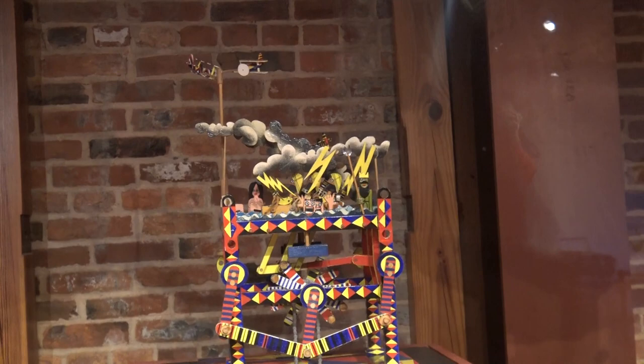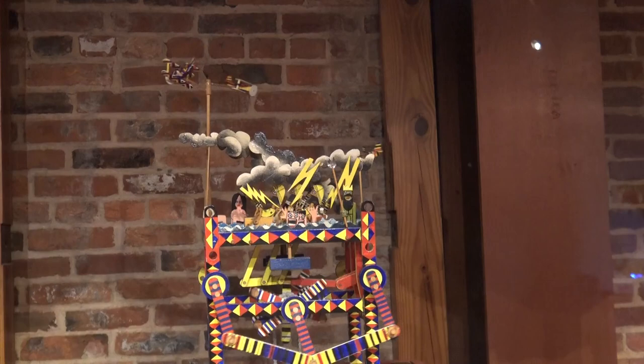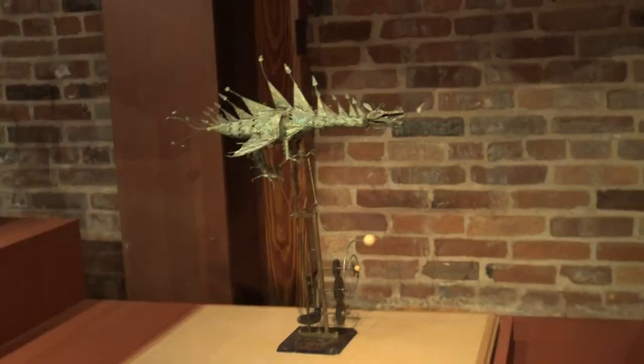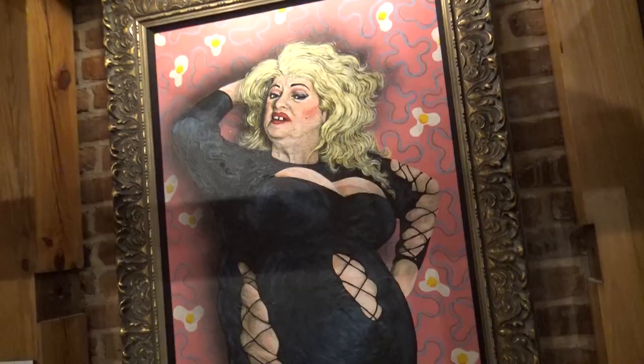You see some skinny dippers in the background, the rescue boat coming, some people drowning in the front, King Neptune with his trident, and some planes circling ahead. Brass dragon, that funky dragon, brass dragon, dragon, that funky dragon.